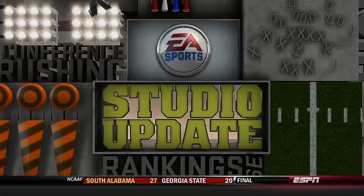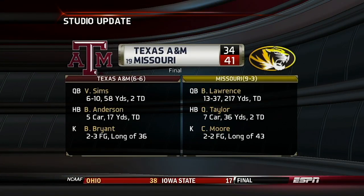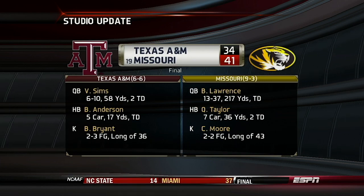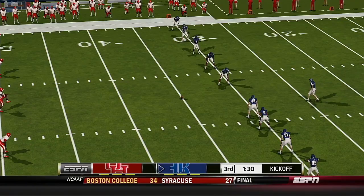Reese Davis joins us in the studio with this update. Reese? The Tigers were ranked 19th. Another W might have them moving up the charts with a bullet. This one was tight. And for Lawrence, he had a touchdown pass in this one. Missouri gets the win by 7. All right, thanks, Reese. Back to the live action here.